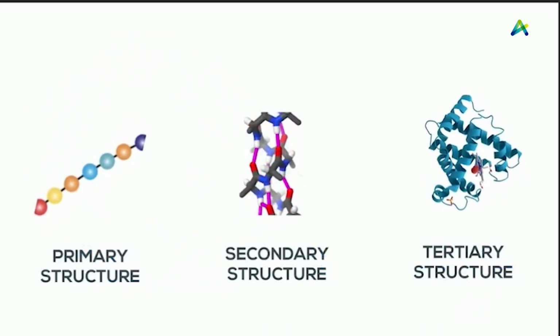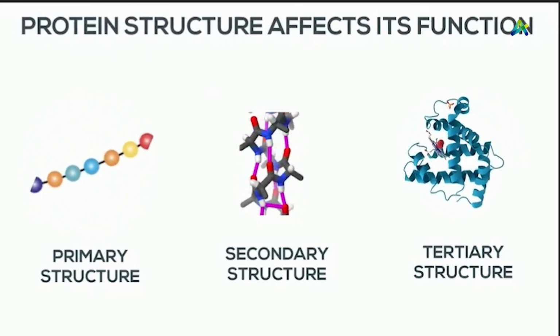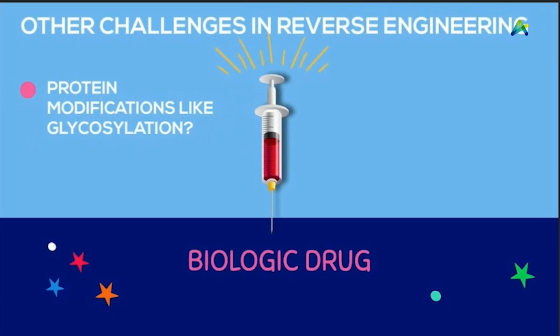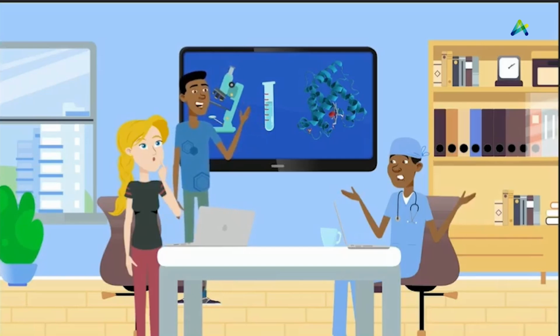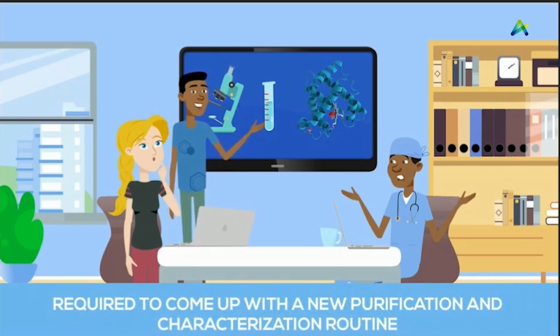Primary, secondary, and tertiary structures of a protein are not just cosmetic concerns. They also affect its function, like its therapeutic effect on a disease. There are challenges in reverse engineering a biologic drug that go beyond guessing the structure of the underlying protein, like determining what modifications, like glycosylations, were done to the base protein to improve its therapeutic properties, what host cells were used to culture the protein, and what excipients were added for stability or shelf life. In fact, a company looking to reverse engineer a biologic drug has to come up with an entire characterization and purification routine for the protein-based drug. It's like shooting in the dark.